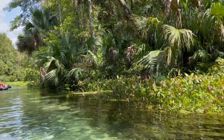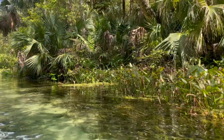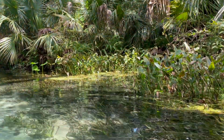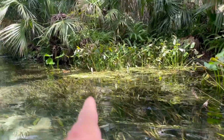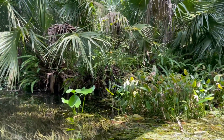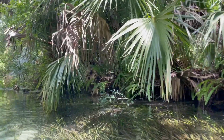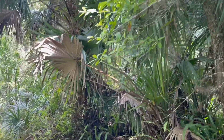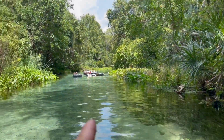The type of area where we get all of our inspiration. Mother Nature is just fantastic. These little riparian zones, these are the most biodiverse habitats on the planet. The area where the water meets the land, loaded with life. So everything is going to come to the edge of this ecosystem for precious water. The water clarity is just unreal.